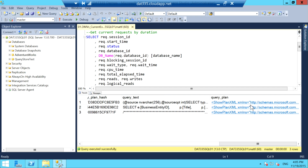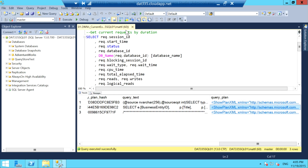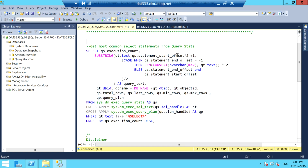But I could come along and, because I've managed to join onto a query plan there, I can actually get the query plan that happens to be in cache for that query at the time, so I could get that sort of data and look at it. But what we really wanted to look at then, other things I could do there, so maybe I want to look at the actual SQL statement that's running.